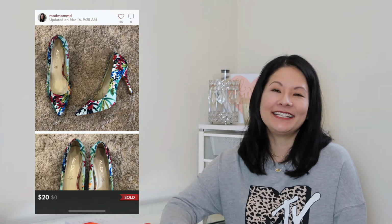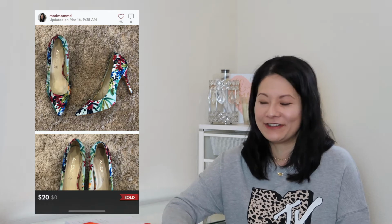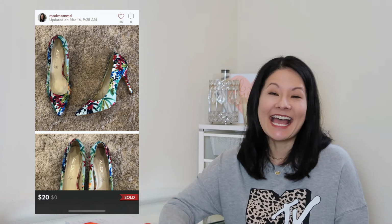I will not typically source Aldo shoes, but some of the styles really are trendy and cute. So if you can purchase Aldo pretty inexpensively, or for instance get them in your thredUP Rescue shoebox like I did, I think it's definitely worth a try to resell them.